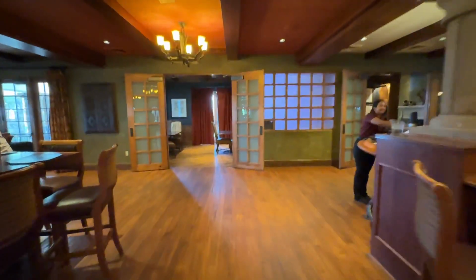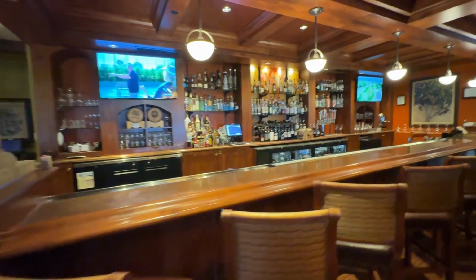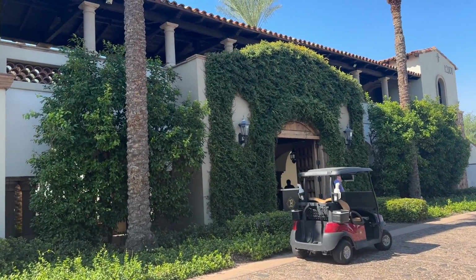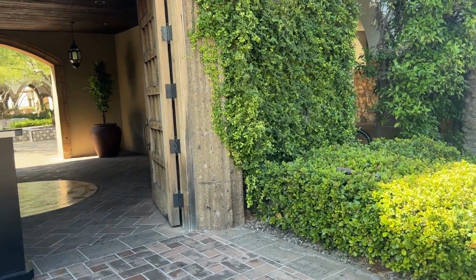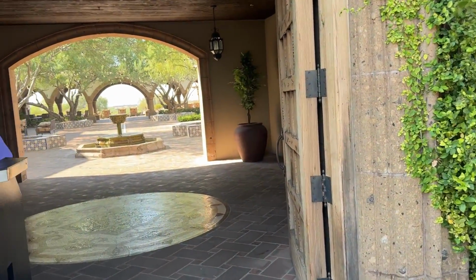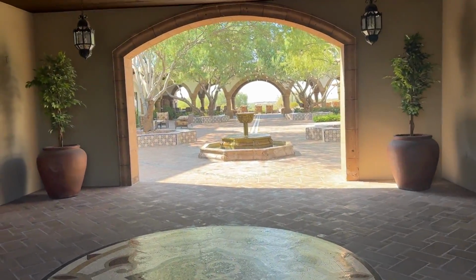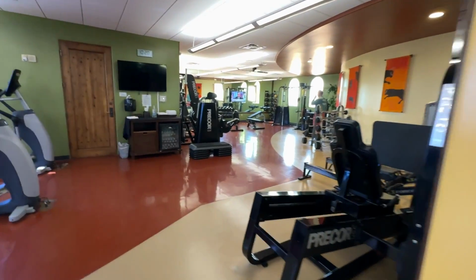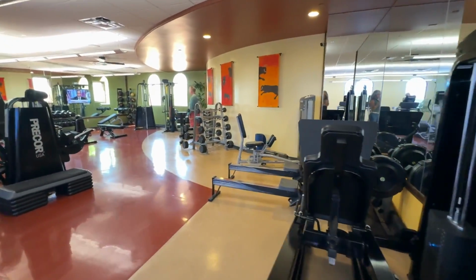And you know what? They include a continental breakfast every single morning. So if you're catching up on some emails or making some calls before you're going to work or heading into town, you can stop in one of the amazing indoor areas where they have the breakfast foods available. They have a fitness center. The locker rooms are over the top. They have everything in there, especially for ladies.